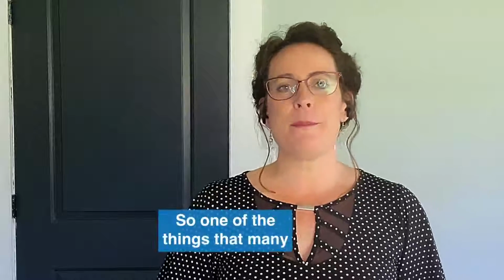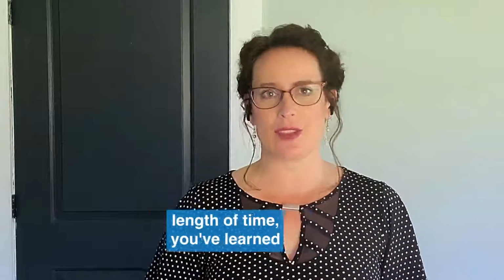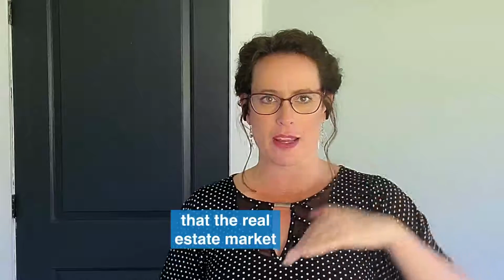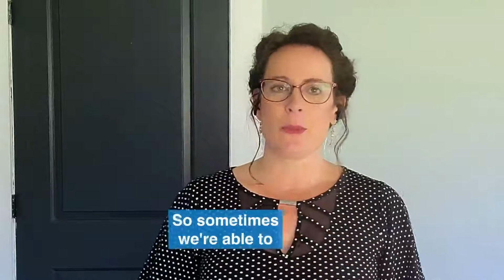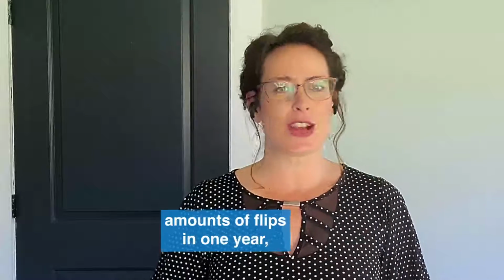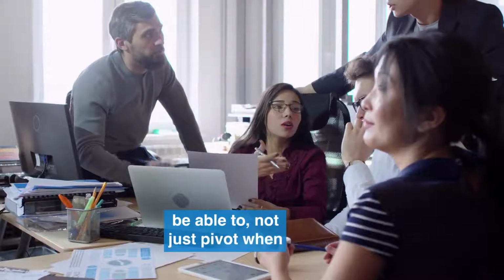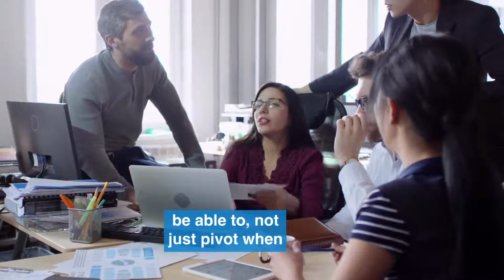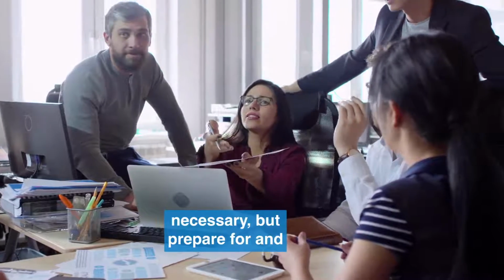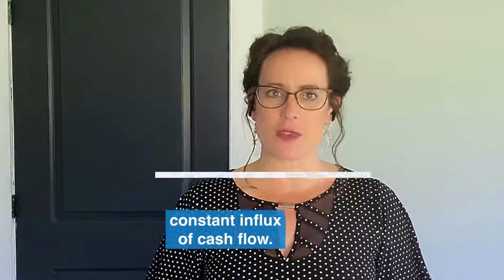So one of the things that many flippers, if you have been doing residential redevelopment for any length of time, you have learned that the real estate market waxes and wanes. So sometimes we're able to cruise through and do massive amounts of flips in 1 year. Other years, it's much, much slimmer, like COVID, right? So things happen. And as a business owner, we need to be able to not just pivot when necessary, but prepare for and plan for that so that we have a constant influx of cash flow.